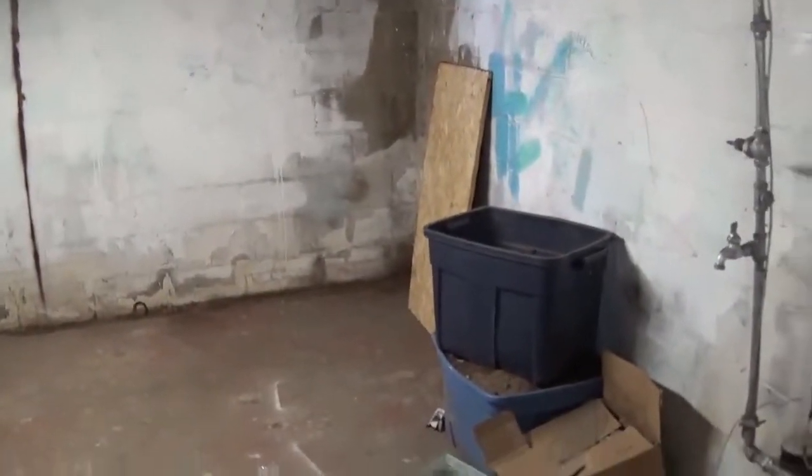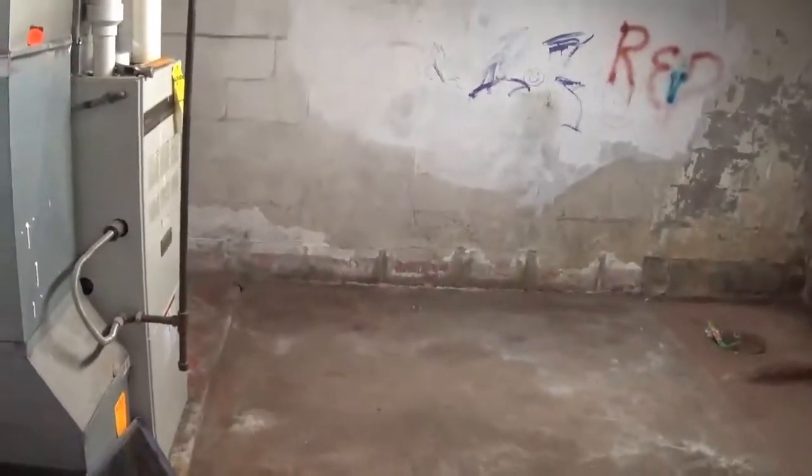This slab's about 8 feet, so I'm guessing 16, probably close to 18 to 20 feet across the basement. We could get the tape measure out real quick and see what it is. I think I've got it right here. So, what I do is, hopefully I can do this with you guys. I'm just going to actually stop the camera.